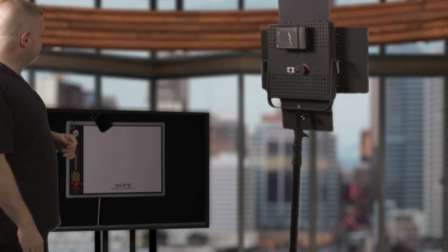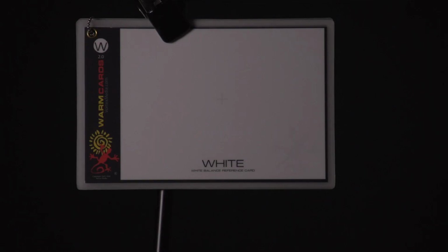So you're looking now through a lens zoomed in on a WarmCards 2.0 white balance card. The camera is set to an f-stop of 6.3, ISO of 500, and a shutter speed of 125. The white card is lit by one LED lamp, currently set to about 10% output. It's set to its dimmest possible setting. The lamp is powered by an Anton Bauer Dionic 90 battery, so there's no AC flicker. Any of the flicker that you do see is going to be me adjusting the rheostat on the dimmer switch.